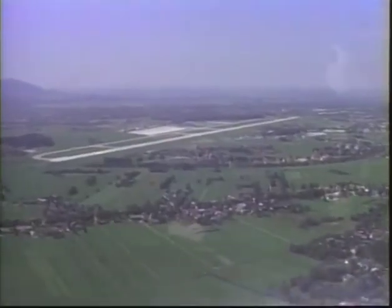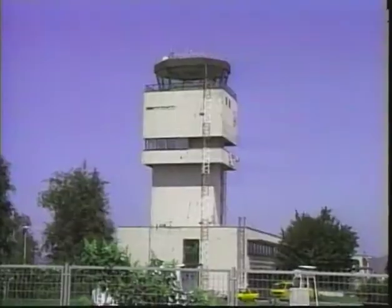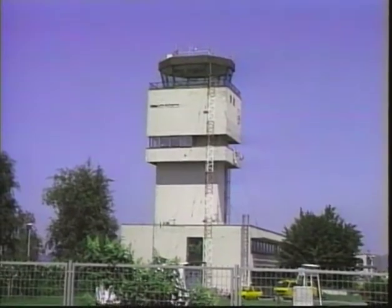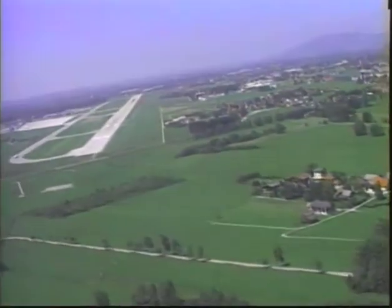Charlie Papa, turn right heading 130, and gear thread. Circling approach on 3-4. Charlie Papa, 130 on heading, and we're cleared for circling 3-4.